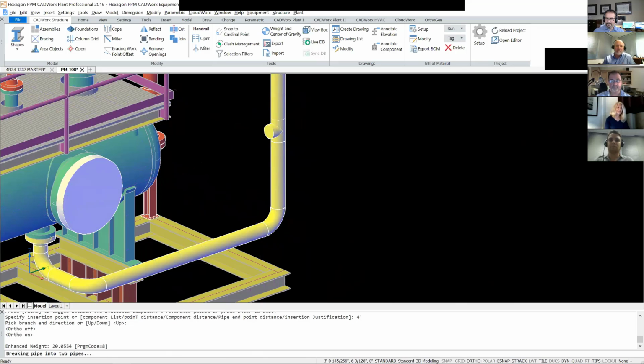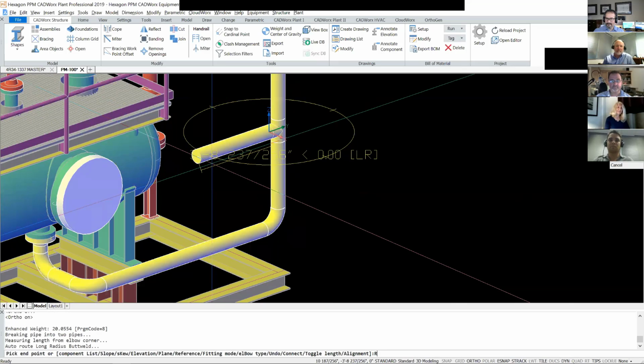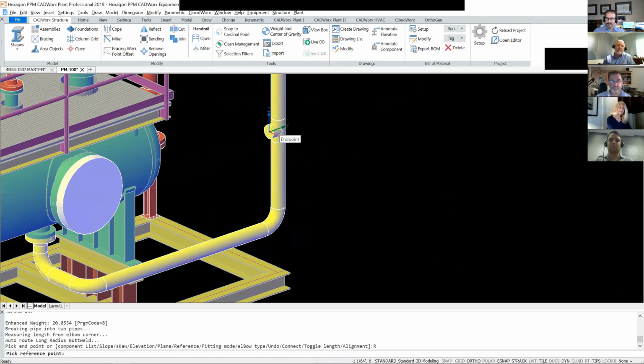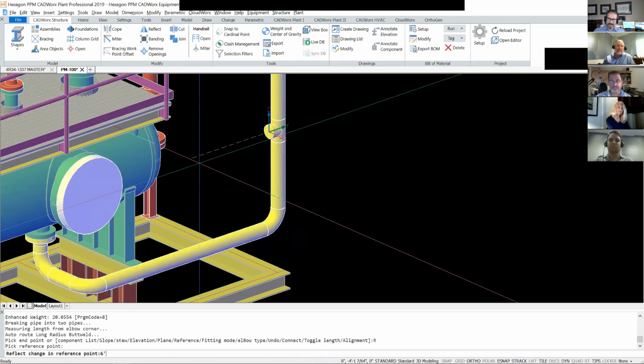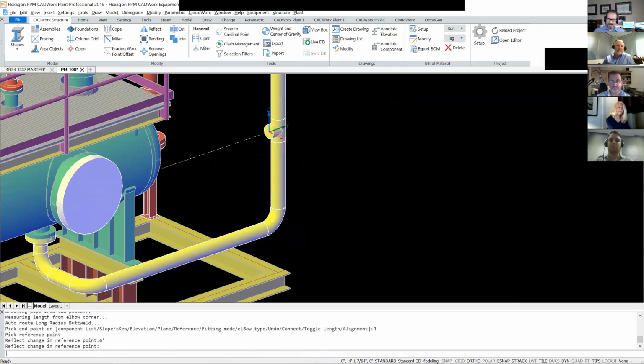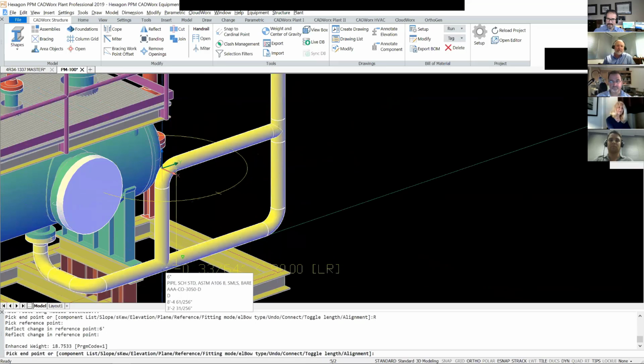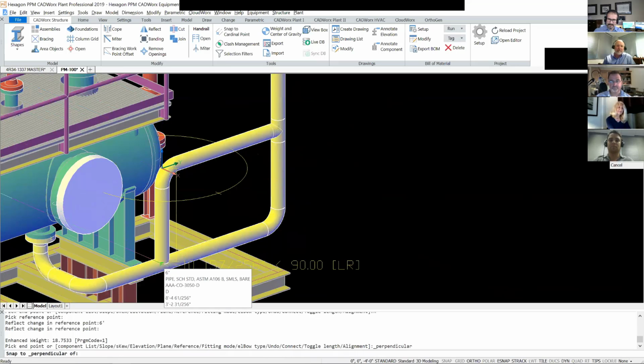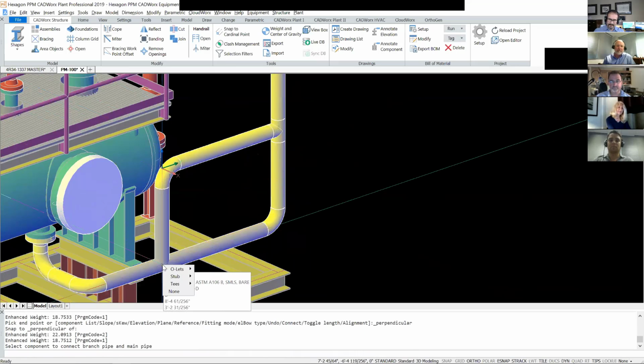But for my bypass here, I'm just going to click and set my orientation for my bypass. I'm going to do a temporary tracking point here also, and I'm going to go out 6 feet so I have a nice even center-to-center dimension for my bypass. And again, guys, these self-aware components, when we're running CADWorx piping, I can do perpendicular snap there, the same perpendicular snap you use when you're cleaning up a title block, but we're doing it in 3D piping.